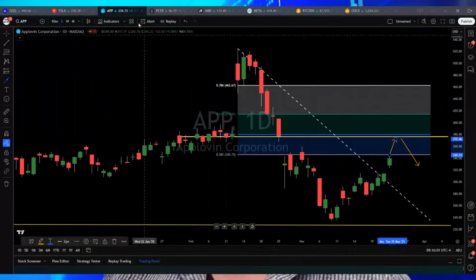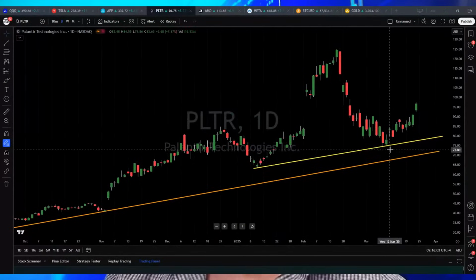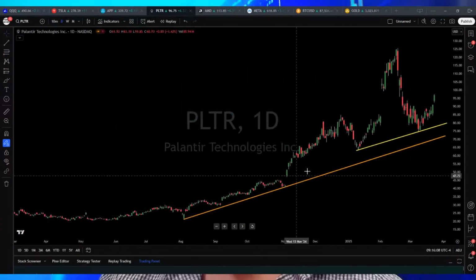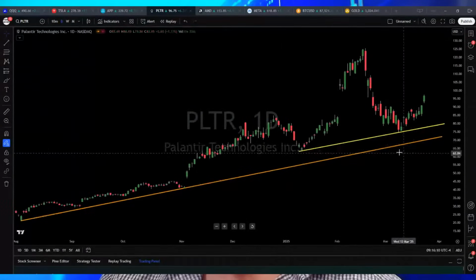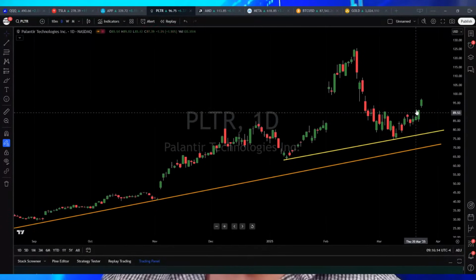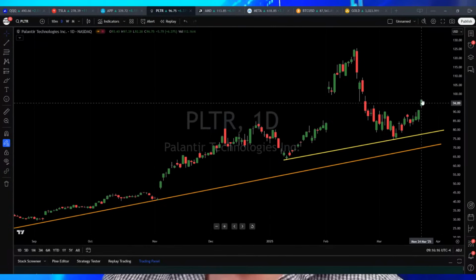Okay. All right. Let's go through a couple of these other ones. I'm keeping an eye on Palantir. By the way, look at this line here to here is parallel with this line. I love parallels, guys. Parallels are key. And again, very clearly parallel lines. So it tells us that's why you got the bounce right there on Palantir.